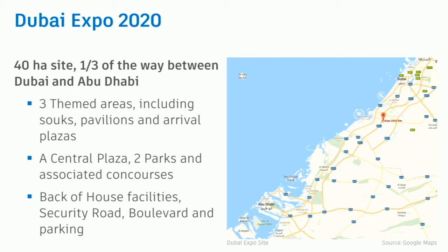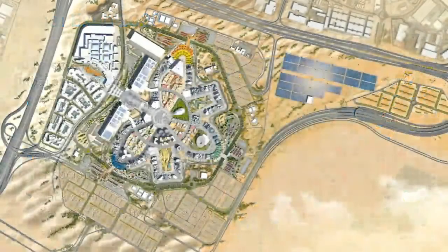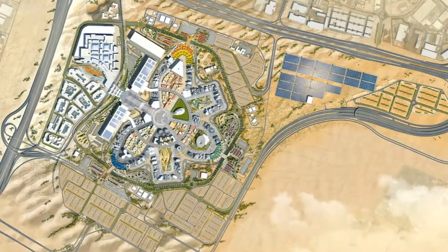At the centre, where the theme concourses meet, is a circular Al Wasl Plaza. Between the theme areas were 2 parks, a children's park and a performance park, again with pavilions to the perimeter. And around the outside of the site, we had the usual backhouse facilities, a security road, and a small amount of parking. This is the final master plan we did for stage 3. As you see in the centre is the plaza.